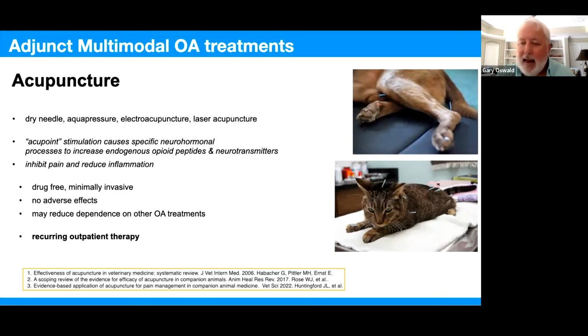So as you can see that cat in that picture, I'm not sure that cat was that happy to know where he was going that day. That look on the face suggests to me he didn't like those needles poked in his head and all over his body. But again, that's the one drawback, that it's recurring, and it's, again, going to be done generally in an outpatient center.